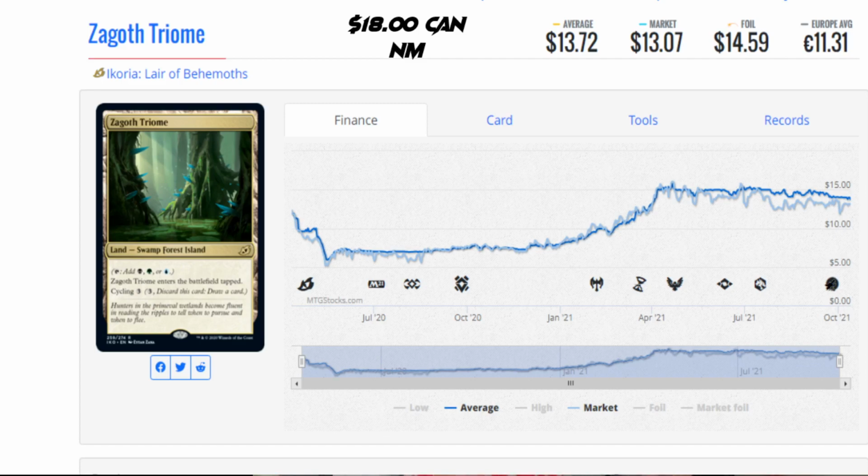Now, I remember warning people and telling them to buy the Triomes when they were $5-6. A lot of people listened. Congratulations. Guys, this card has a lot of playability. It comes into play tapped, sure, but you can choose 3 types of mana, which is epic. And of course, later on, if you don't need it, you can cycle it to get the card you need, which is always a beautiful side effect of a great card like this, and such an improvement on other types they have tried. This card is going to be around for a while.